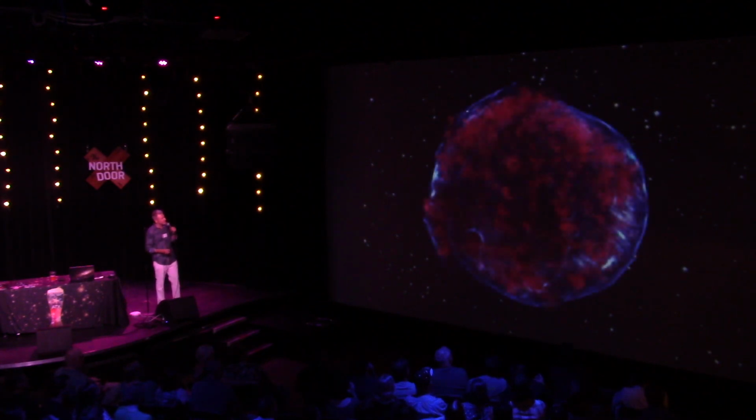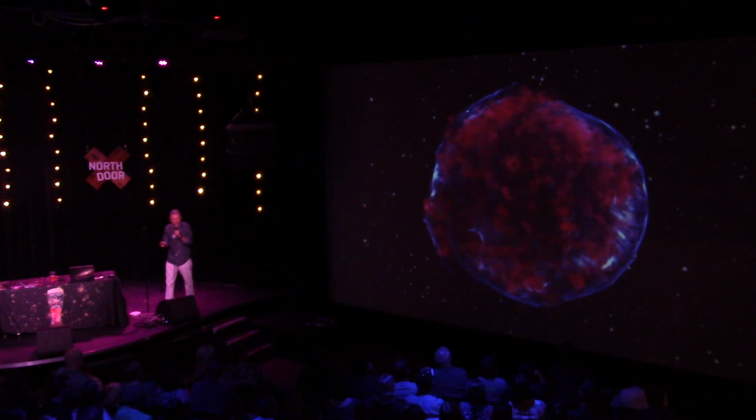Now, if you look at that part of the sky today, that's what we see. That's where Tycho's star was, right in the middle of that field of view. Now, we look at it with Chandra, and that's what we see. So this is actually, of course, a supernova event. It's now called the Tycho supernova. And this is the Chandra image.